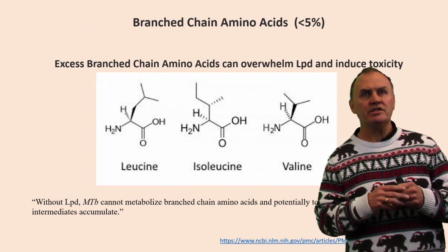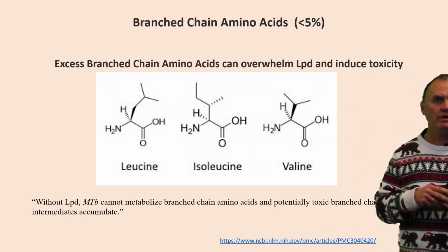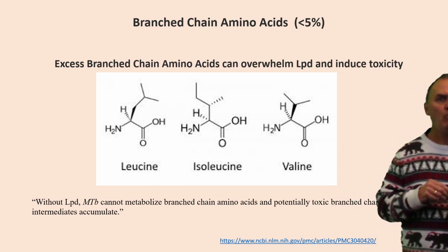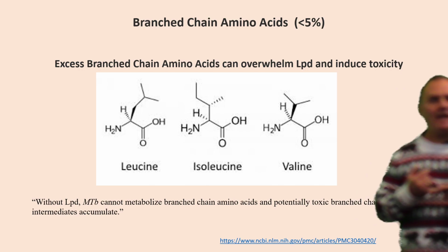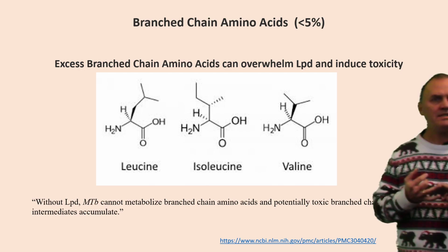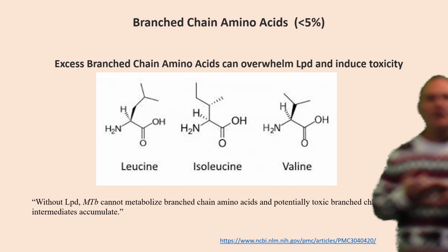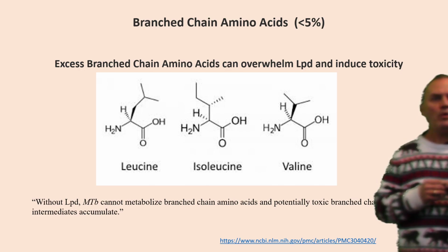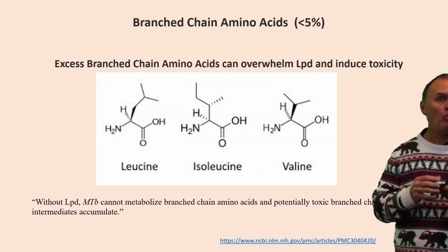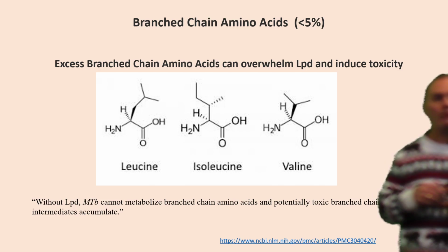Okay, the branched chain amino acids, there are 3 of them. Again, I'll leave it to references to go into more detail, but by adding them, we can add additional toxicity or stress out the system by blocking certain cycles from going. They are inexpensive, and so these we'd add at, you know, perhaps a total of 1-2% between the 3 of them.